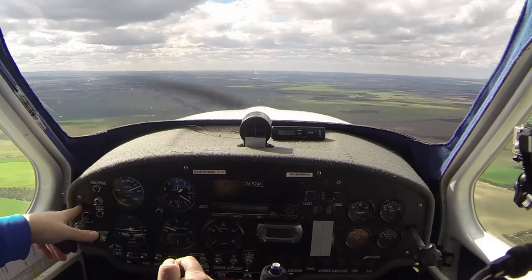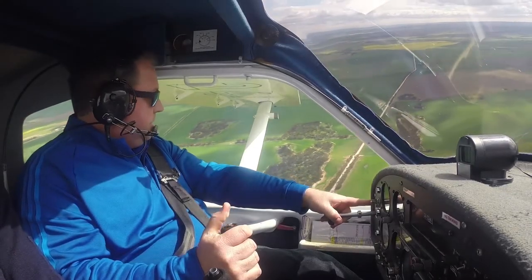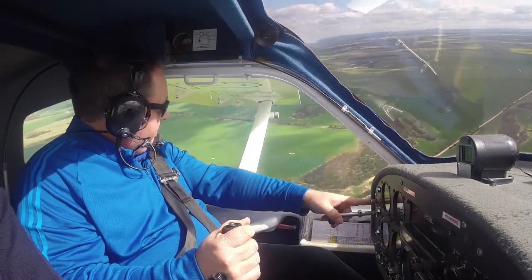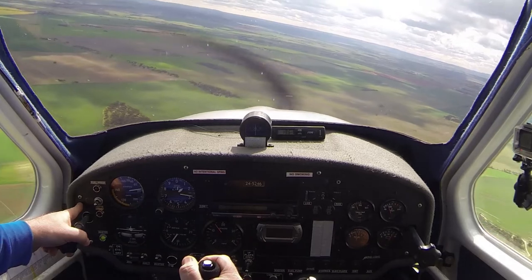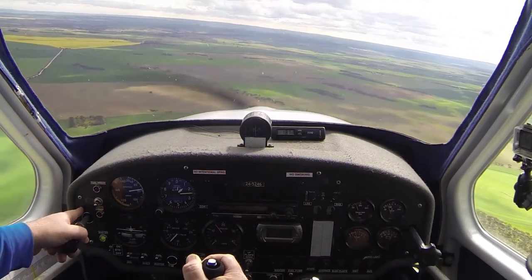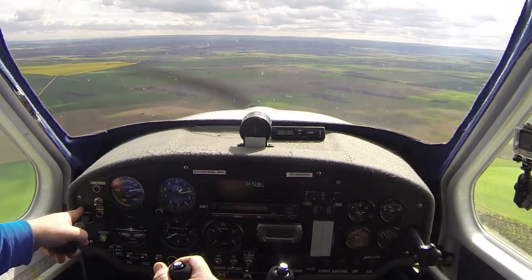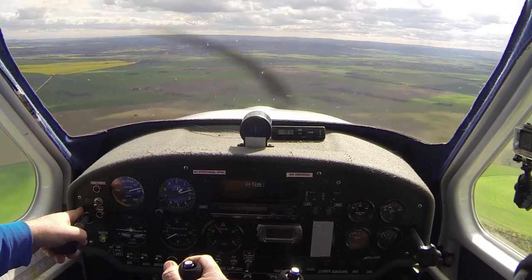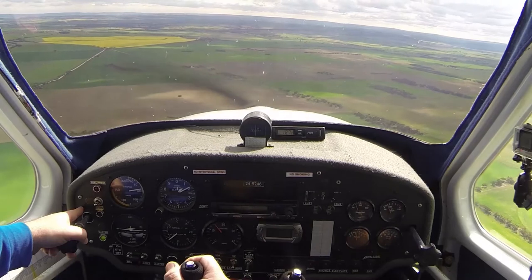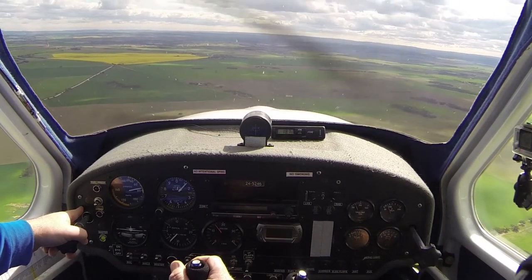Traffic Murray Bridge, Jabiru 5246, turning base, runway 19, for touch and go, Traffic Murray Bridge. Jabiru 4971, turning downwind 19, Traffic Murray Bridge.